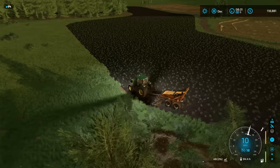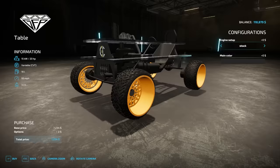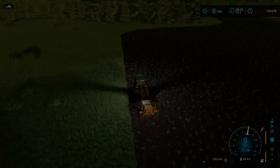And gosh, with that money, let's check the used market. Well, that would be fun. We have no use for that. This, yeah, that's cool. And then just a truck, so nothing this month.